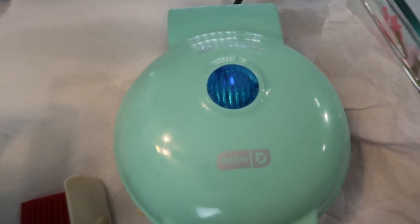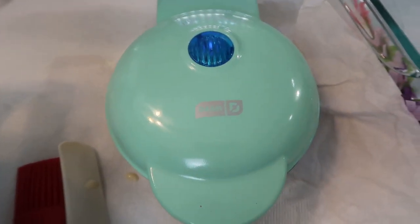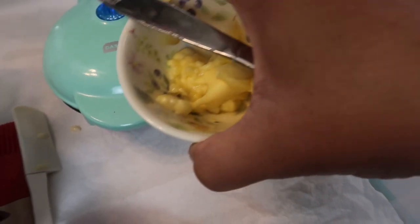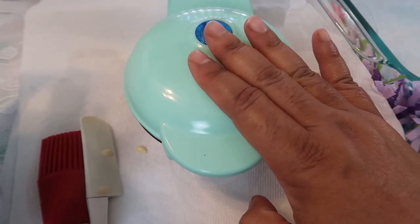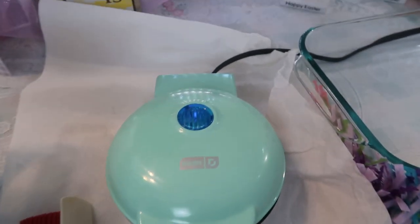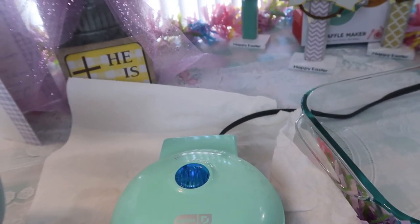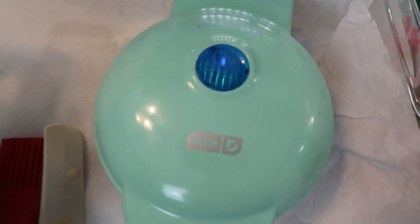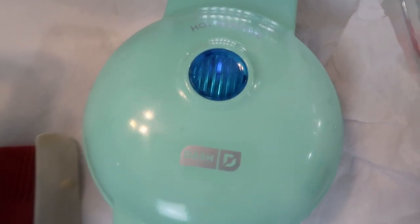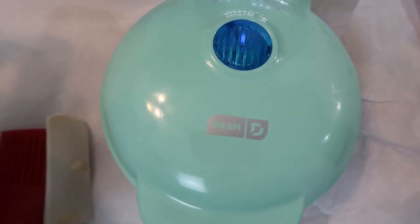So the light is on. Mommy got some butter set aside here so that we can use that to go on top as we get ready to pull these little bunny waffles out. And as you can see, the steam, I don't know if you can see that, but it is steaming. So we're gonna wait for that light to change to off, and then we'll take it out, see what we have here. So you guys stay tuned.